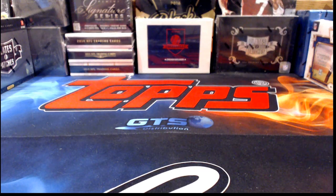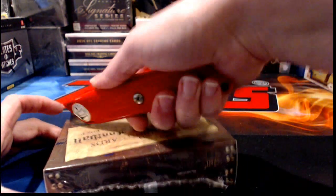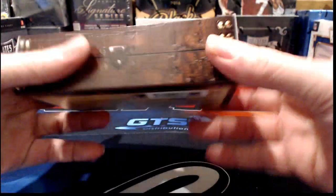Focus changed there. Don't worry. You're still going to be able to see the cards without any problems. I just don't like using autofocus for breaks. It bugs me. It zooms in and out all the time.